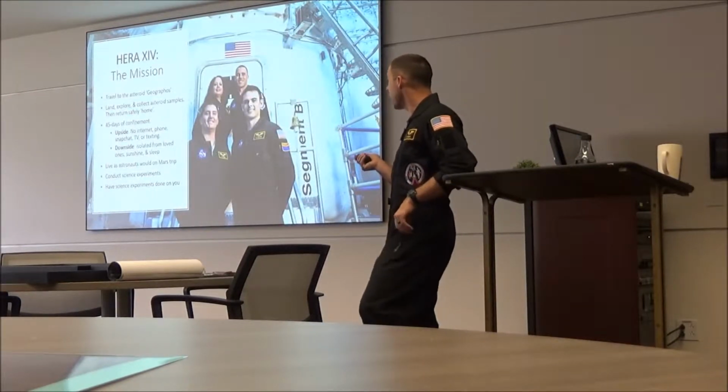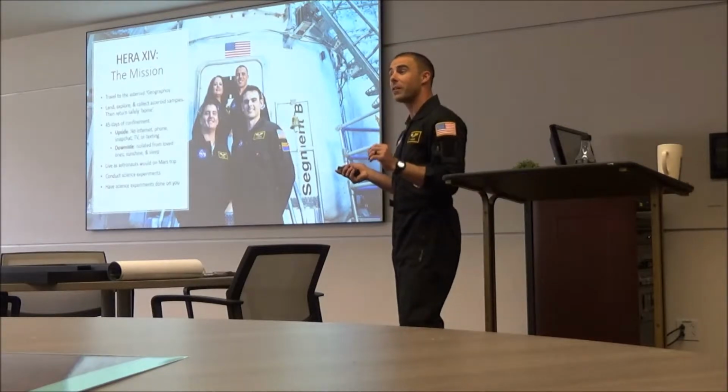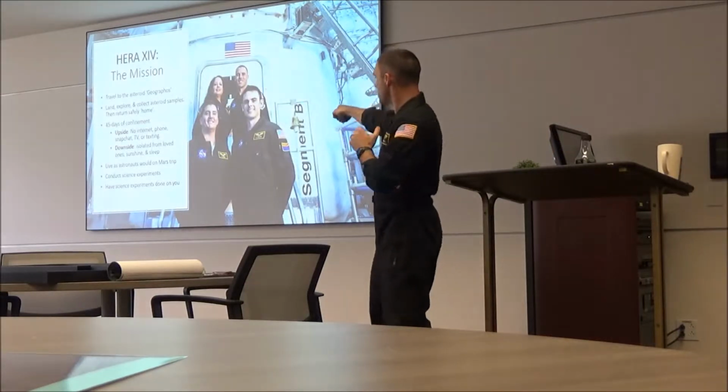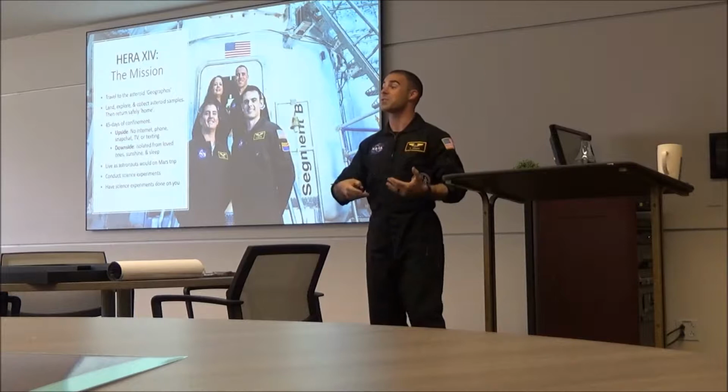And so our mission was to travel to an asteroid named Geographos, which is actually a real asteroid. And we were sealed in this capsule that I'll get into in a little minute. Our job was to land, explore, and collect these asteroid samples, then, of course, return safely home.